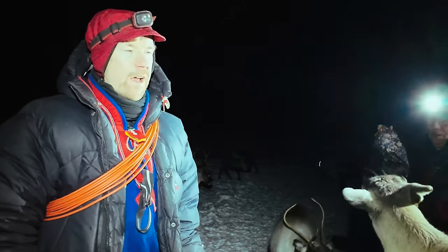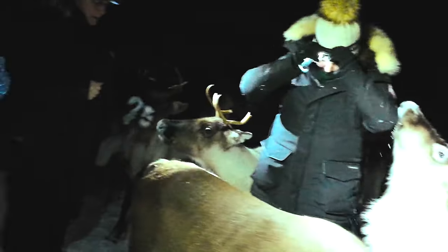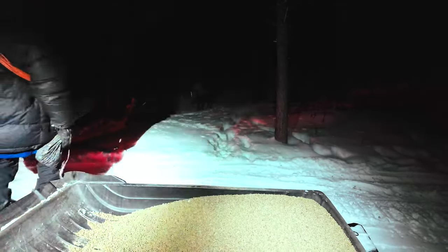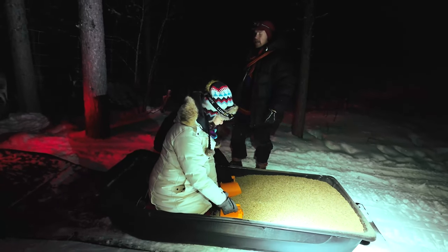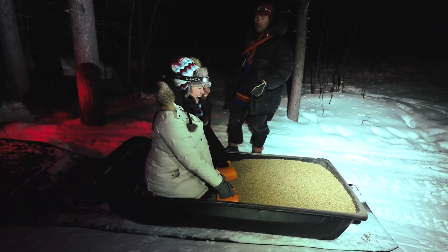This is Frederick, the reindeer farm owner. I don't have any more. Oh my goodness. As part of our tour, Frederick gave us the opportunity to feed the deer and put us to work.